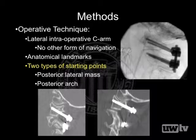We generally use three types of starting points. There's the classic Harms or Goel starting point, as you see here, which is on the posterior aspect of the lateral mass below the posterior arch. And then there's the starting point right up on the arch, and that's particularly in patients who have a wider posterior arch. And then I should mention a third one, which is kind of a variation. It's right in between the two, where you take down just a little bit of the inferior aspect of the posterior arch here to elevate your starting point a little bit to get away from the C2 root and the venous plexus and avoid the bleeding that can occur at the venous plexus.